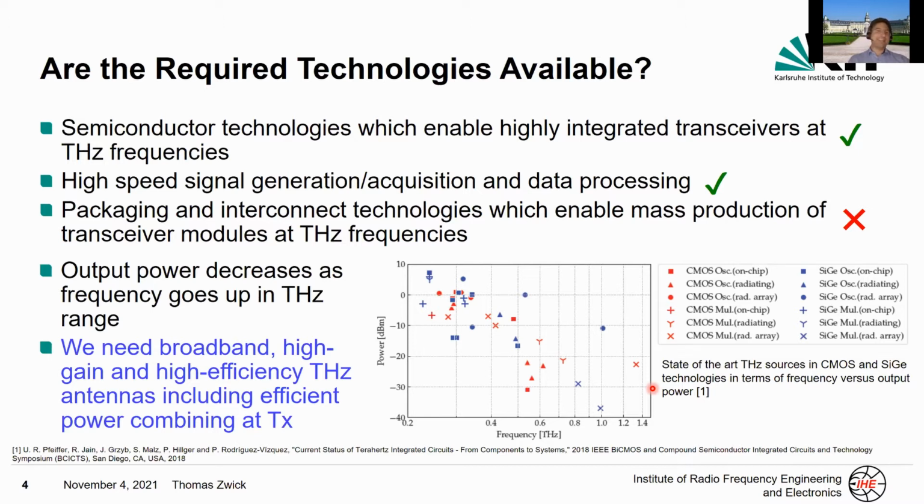The higher we go, the less power we will be able to generate, which makes it even worse. Lajos already said that we need more power at those terahertz frequencies to compensate the free space loss. But in addition, we don't even have that power available, because those amplifiers go down and the efficiency goes down. So what we need to compensate is a lot of antenna gain and even power combining, to combine the power of several amplifiers to get enough output power of the device.